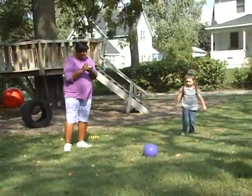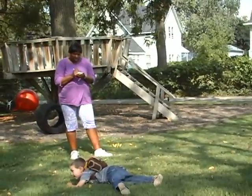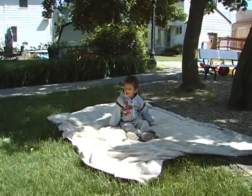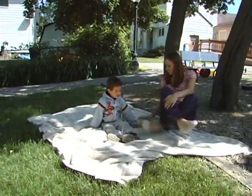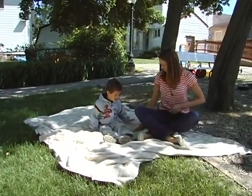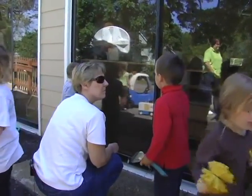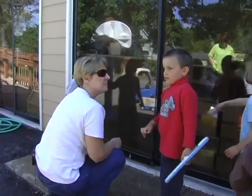They take anecdotal notes, recording what children do and say while they're outside. Isn't it nice and cozy to sit down in the grass? Adults look for natural opportunities to talk with children as they play by joining children at their level. Adults offer comments and observations about what they see children doing and respond to children's conversational leads.